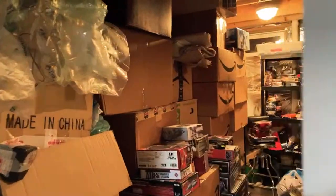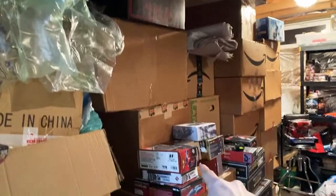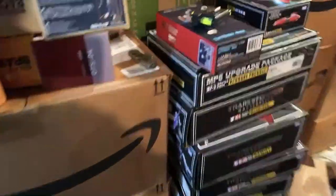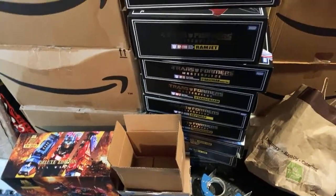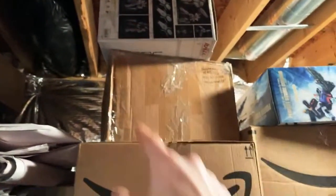But yeah, be prepared. So this side here is basically mostly empty boxes. These in front are some of the things I'm going to sell. Probably I pulled all these out. But yeah, this is definitely hoarder style. This is just packing paper for Toy Dojo stuff. But this is another unopened Perfect Grade Unicorn Gundam.